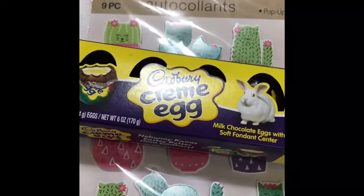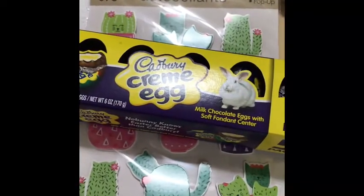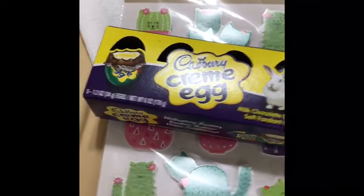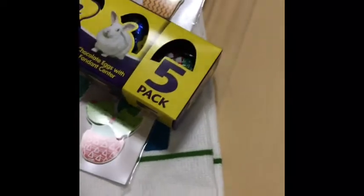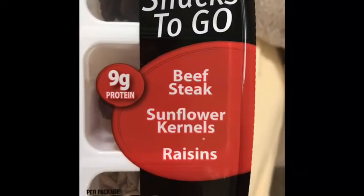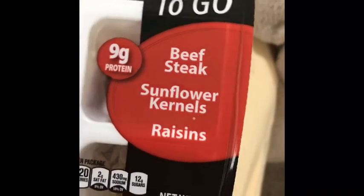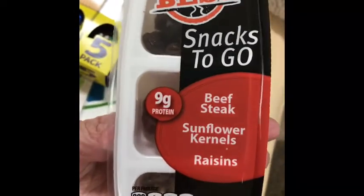And then my granddaughter's favorite, and she and I both, it's our favorite Easter candy, is Cadbury Cream Eggs. It's a 5-pack, so I might steal a couple and just send her 3 and keep 2 for me. And then I got this for a snack. Beef sticks, sunflower kernels, and raisins. 9 grams of protein. So it says not to be refrigerated, so I'll probably stick it in my car. So if I'm out and about and need a snack, it'll be there.